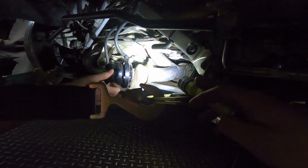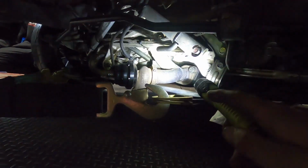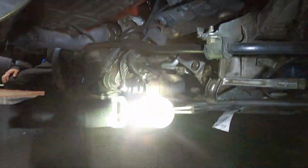Is that the recirc? No, that's the front pipe to the back. The V-band connecting the pipe that goes from the under pipe, the pipe from the front manifold. That V-band is rough right there.